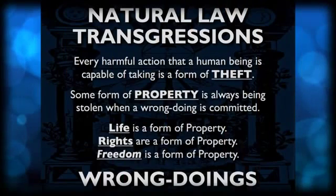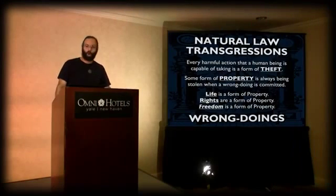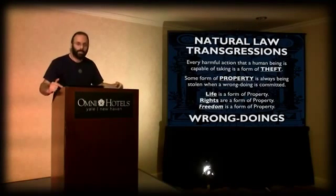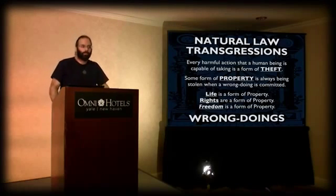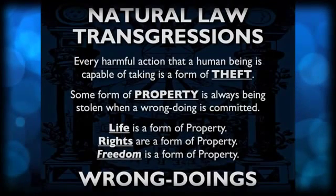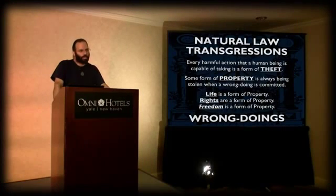Some form of property. Now look at that word. Property. Proper, meaning right, is always being stolen when a wrongdoing is committed. All rights are property rights. All wrongs are theft of property. Once again, I challenge anybody. It's an open challenge. If you can find me a right that is not a property right, or a wrong that is not the theft of some form of property, please do it. Please let me know. Okay?